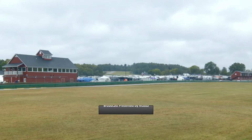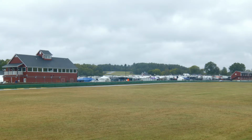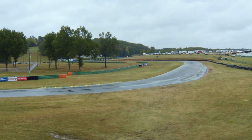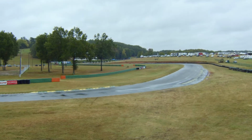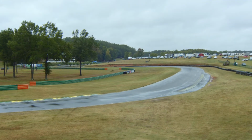Welcome to the 59th running of the SCCA National Championship Runoffs. Our broadcast brought to you by Mazda. My name's John Phippen. I'll be giving you the play-by-play. Alongside me, Larry McLeod, now a four-time solo nationals champion. Larry, thanks so much for being with us again. Looking forward to this one.